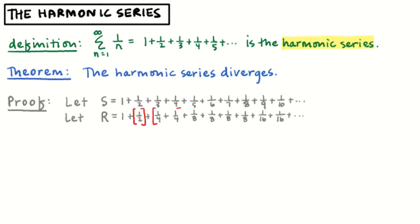Okay, so the pattern here is that I'm just going to block off some stuff in red, and maybe that ends over here somewhere. But then there will be another one, right? And there will always be these red brackets that I can combine to add up to a half. So R is also equivalent to 1 plus a half plus a half plus a half plus a half, and so on. Meaning that R is pretty clearly going to diverge.